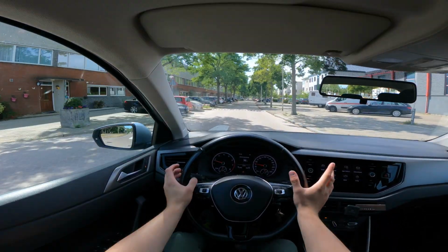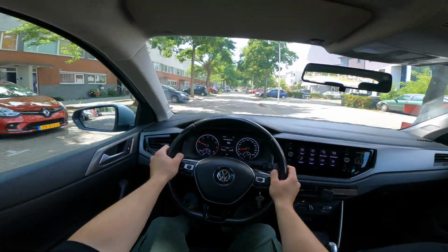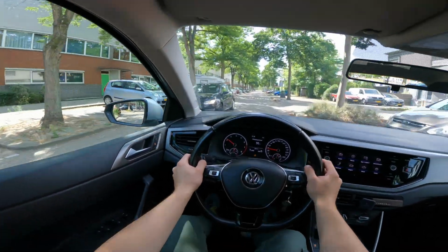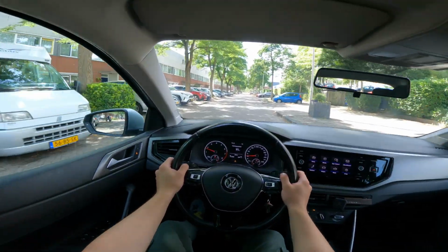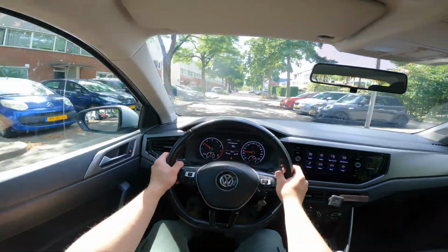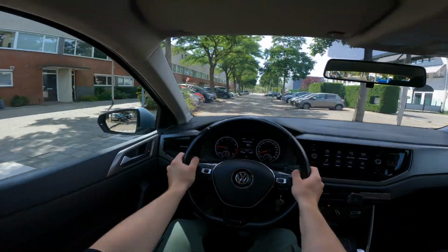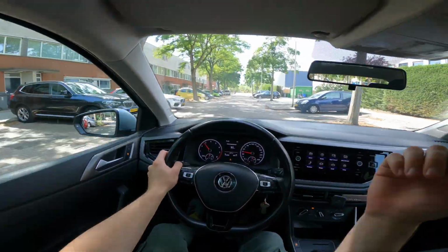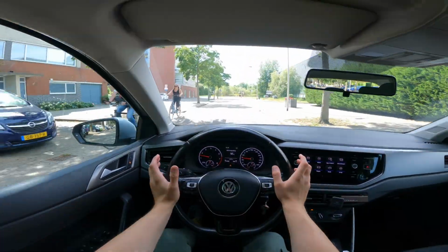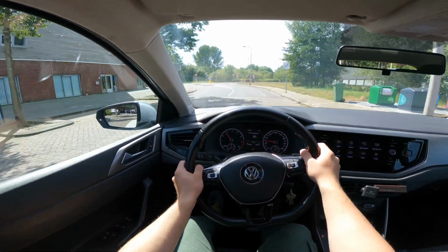So in terms of the comfort of this car, here we have a road with some little bumps, and it feels really nice. It actually feels good. So if you want a car for in the city or in your neighborhood, that's really perfect. And this car is also really usable on the highway. I drove a bit faster, and it does it really good. It's quiet, it's stable, and it works how it should.